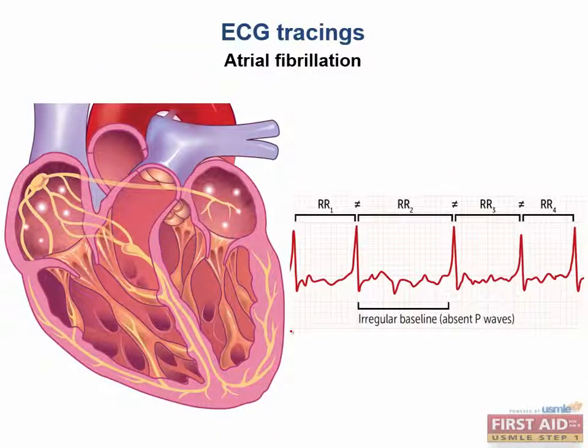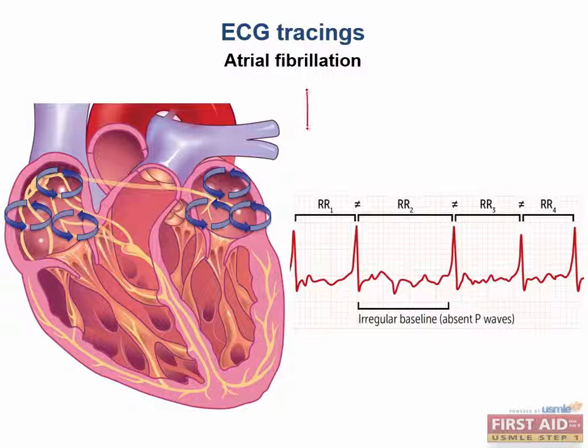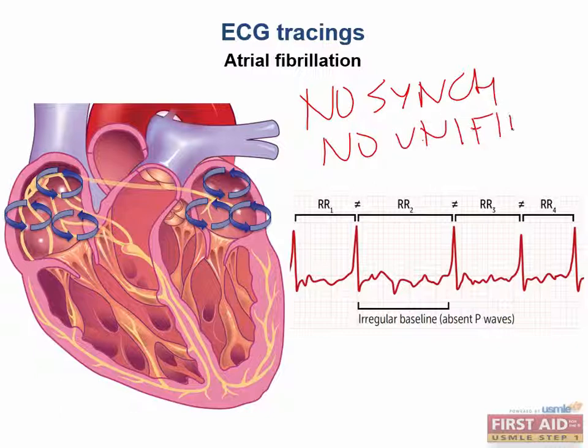Now what about atrial fibrillation? On this slide we have a sketch of AFib and also what happens electrophysiologically. So think about AFib as multiple little microcircuits of depolarization in the atria. There is no synchronization of atrial myocytes, and there's no unified contraction, because if there's no synchrony, none of them are going to contract at the same time.